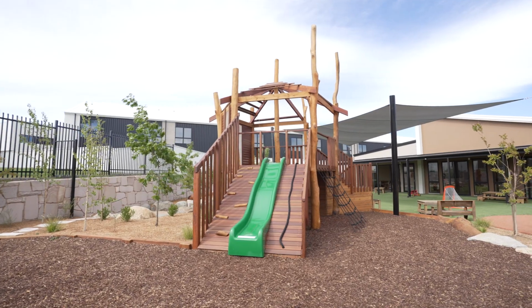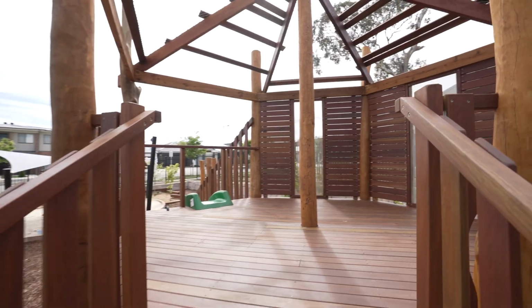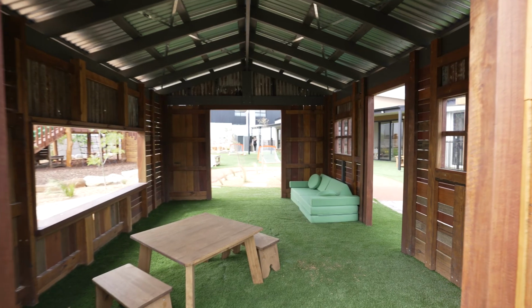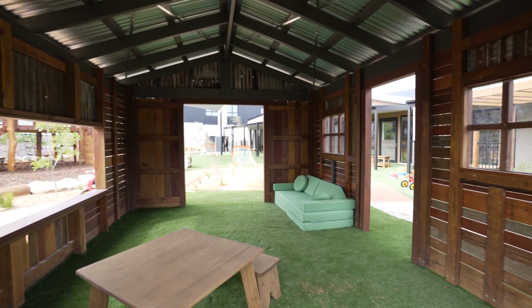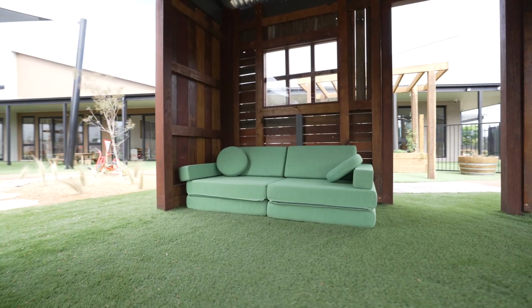We've got this amazing fort, which was inspired by the Throsby Tree and the concept of having a tree house. We've got pergolas, a bike track, and something we are extremely impressed with is the outdoor classroom that was inspired by the old Canberra Inn. In that outdoor classroom, the children can learn and play no matter what the weather. They can sleep outside, they can read outside, they can have respite from the busyness of the environment.